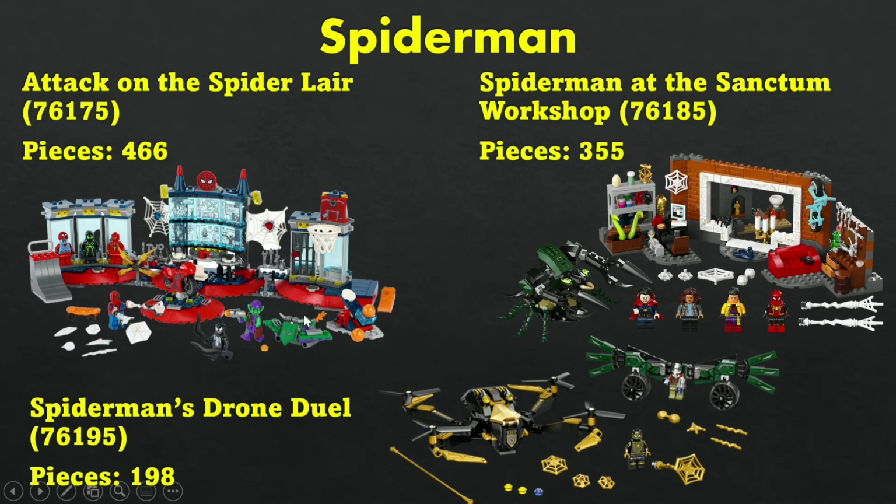So the first one we have here is Attack on the Spider Lair, set 76175, coming in with 466 pieces. This is definitely a very nice set. I would highly recommend picking that one up if you are a big fan of Spider-Man. As you can see, we get the main Spider-Man there. We get 3 little suits off to the side. Then we also get the Venom, and we get Green Goblin minifigures with Green Goblin's little hover cart. So this is a fantastic set. Kind of reminds me of the Batcave a little bit more than Iron Man's Hall of Armor, but I just think this is a really nice concept and a really nice one to pick up for your collection.